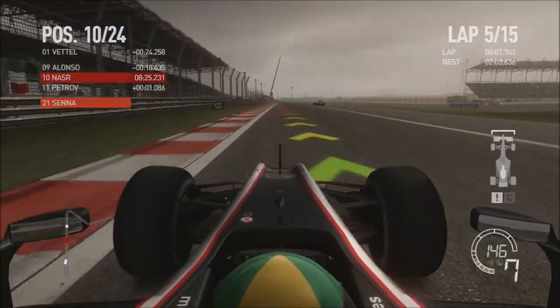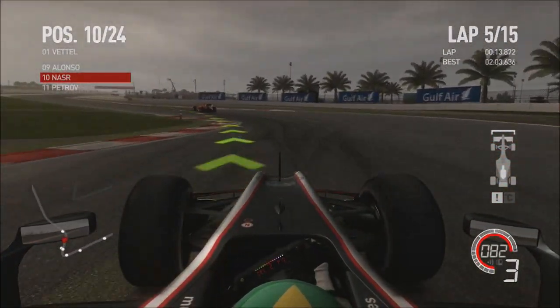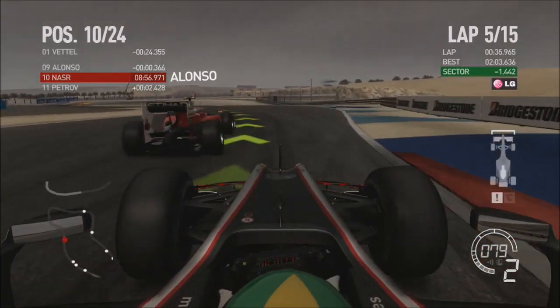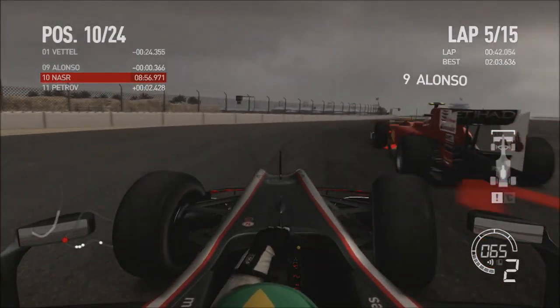Just to remind you, F1 2010 is definitely a lot easier in terms of the AI, but certainly for me the racing is just so much better than any other game. You can just race so much closer with the AI. You can bang wheels, they bang wheels with you, not like all this backing out of every move that they do on 2013 and 2014.